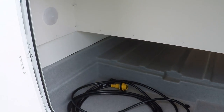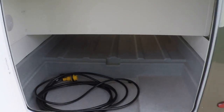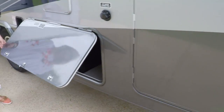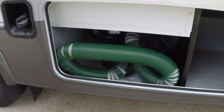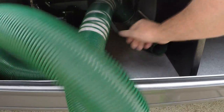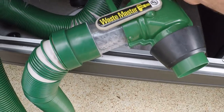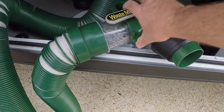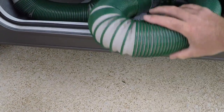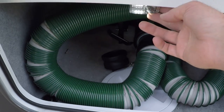Is your service cord, got nice LED light. The whole coach got LED lights. Less electricity consumption and no heat. Here's a water closet. Comes with this nice hose. Wastemaster. I've had these on some high dollar motorhomes and it's the best hose out there. Comes with it. It's a no mess hose. Got an LED light for nighttime.